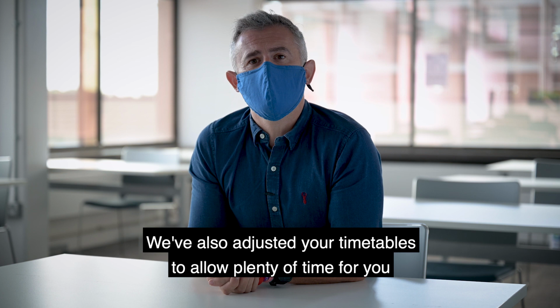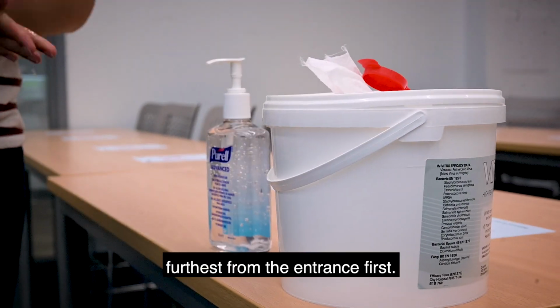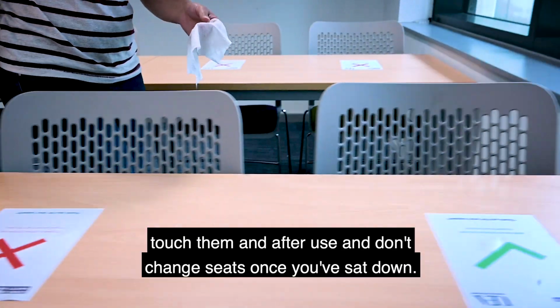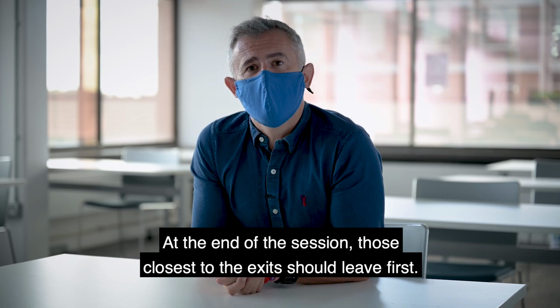We've also adjusted your timetables to allow plenty of time for you to move safely between classes. When you take your seats for class, please use the seats furthest from the entrance first. There'll be cleaning materials so you can wipe down areas before you touch them and after use, and don't change seats once you've sat down.